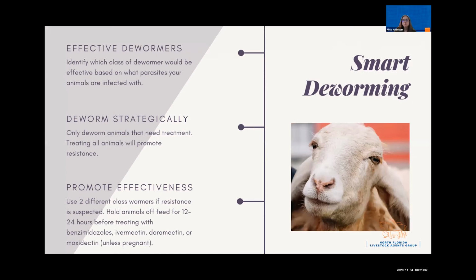So how do we deworm smartly to prevent resistance? One, like we talked about, we want to use effective dewormers. This is identifying that class of dewormer that would be effective based on what parasites your animals are infected with. We want to deworm strategically, so only deworm your animals that need treatment. If your animals are not exhibiting symptoms of anemia or any other symptom of a high parasite load, then it's not likely that that animal needs to be treated. We don't need to treat our whole flock with dewormers to control parasites multiple times a year or even once a year.